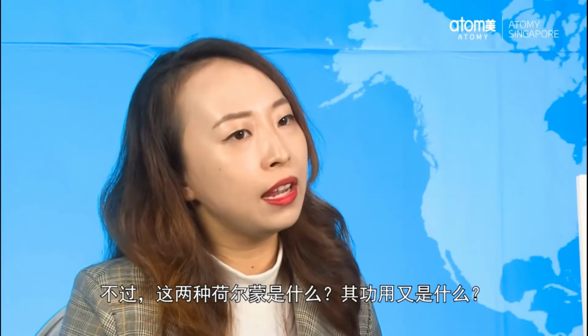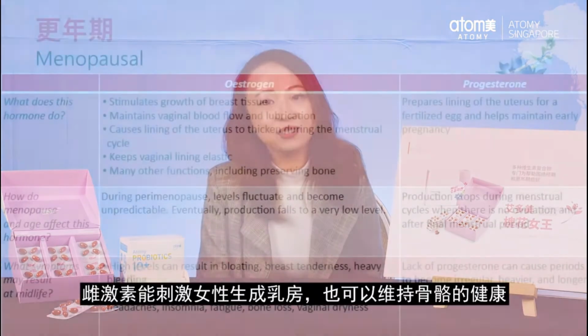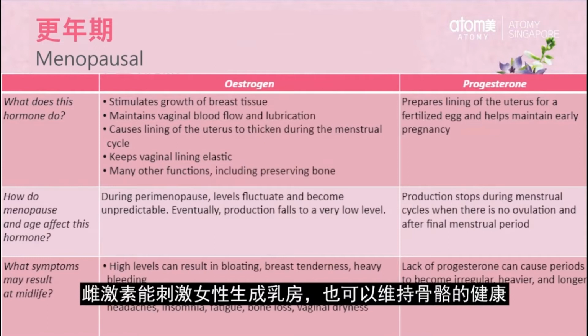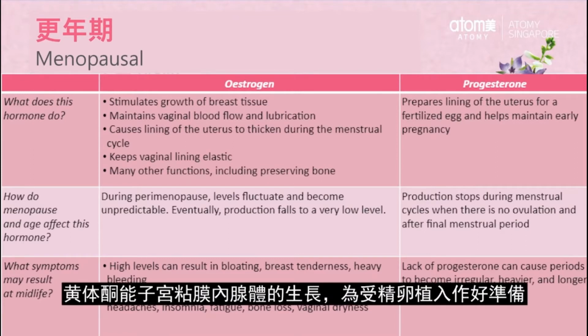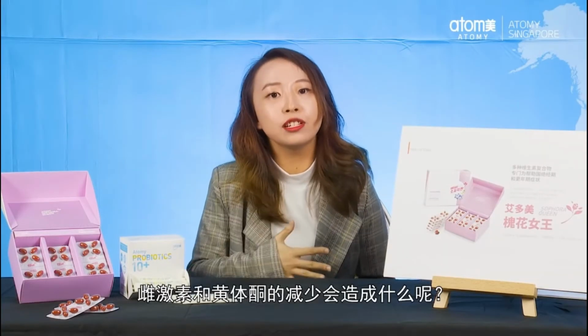But what is the effect and what exactly are these hormones? So let's talk about estrogen first. Estrogen helps to stimulate the breast tissue growth. It helps with the preservation of our bones. And secondly, I would like to talk about progesterone and what it is for. Progesterone helps to prepare the lining of the uterus for the fertilized egg to maintain the early pregnancy.